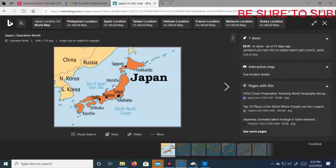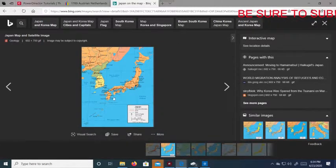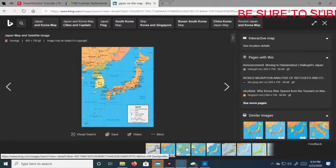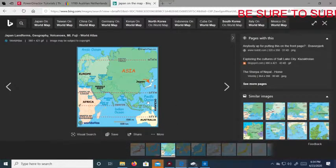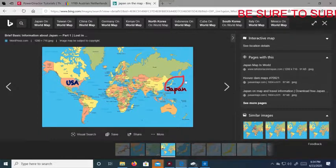Next one is a map of where Japan actually is. Right off of just the tip of Russia, right here. China, North Korea, South Korea. Here's a more complicated map with more of the cities. Here's all of Asia. Got Japan right here. There's Japan right there in the map.